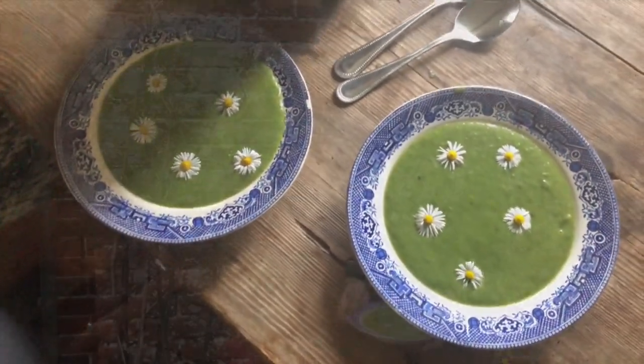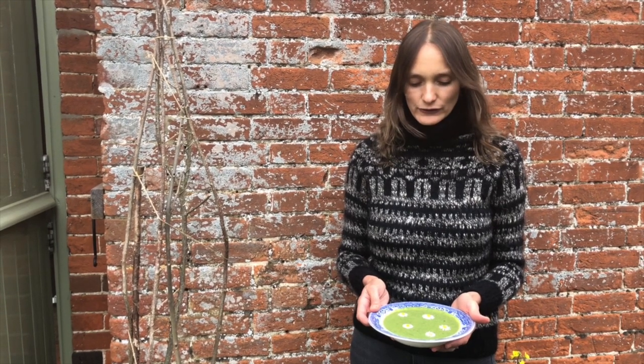There we are. So that's Nettles three ways, and all that remains to say is once again thank you so much NHS key workers, so grateful, and I hope that one of these tickles your fancy.